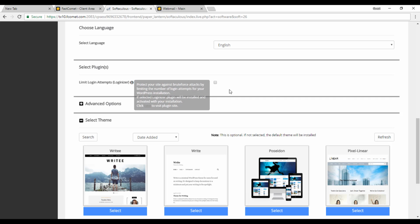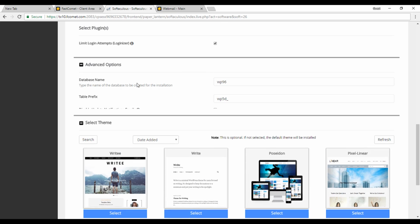But if you choose this plugin, it will make sure that you can only try a maximum of, I think it's 3 or 5 times, and then that's it. So hackers will not be able to run that script. Okay, so after that, we can just check out the advanced options.